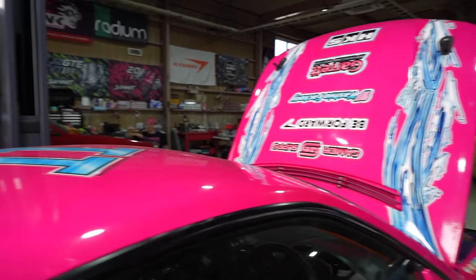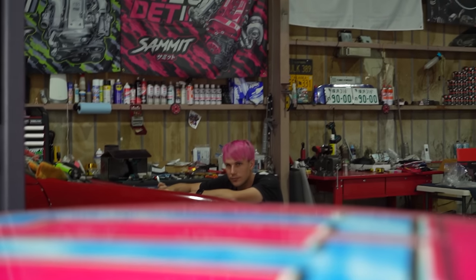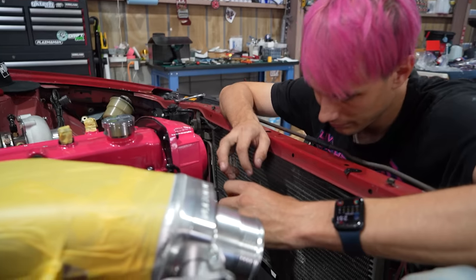Yashio pink is always a nice color. Oh, look what's blending in. Your hair. What are you working on, Sam?